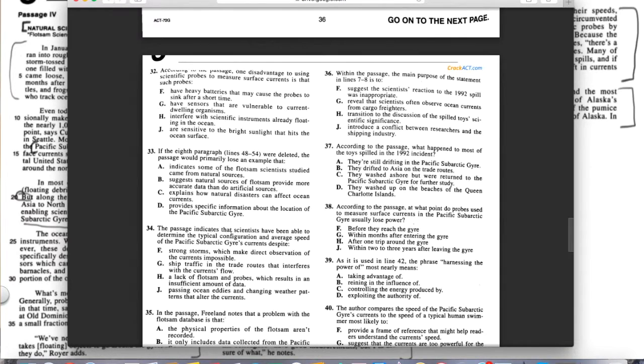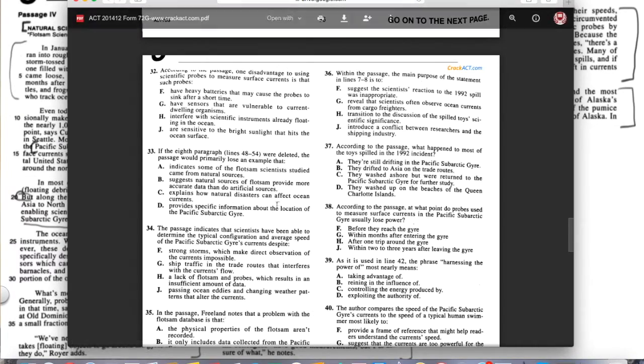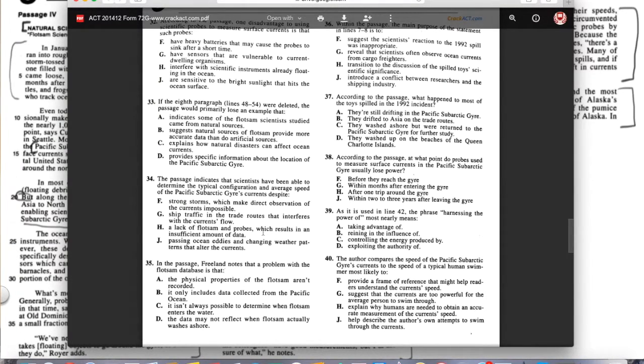34, the passage indicates that scientists have been able to determine the typical configurations and average speed despite. Well, where did we talk about the results, the typical configurations? That would be somewhere over here. The typical configurations, we see that language right here. We know it's the ACT. They're going to use the exact same words. Okay, next one. Freeland notes that a problem with the flotsam database is that, so we look for this dude Freeland's name. If we were talking about a problem, I would probably go to the last paragraph where we're being skeptical of the whole situation. So there we go.